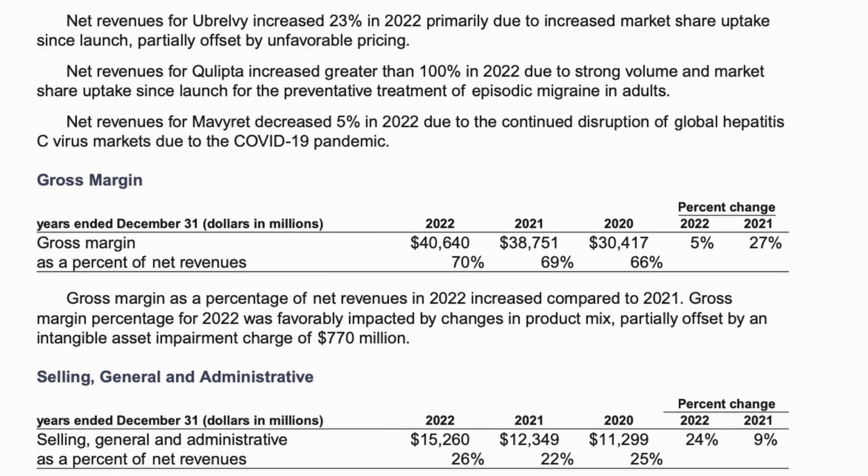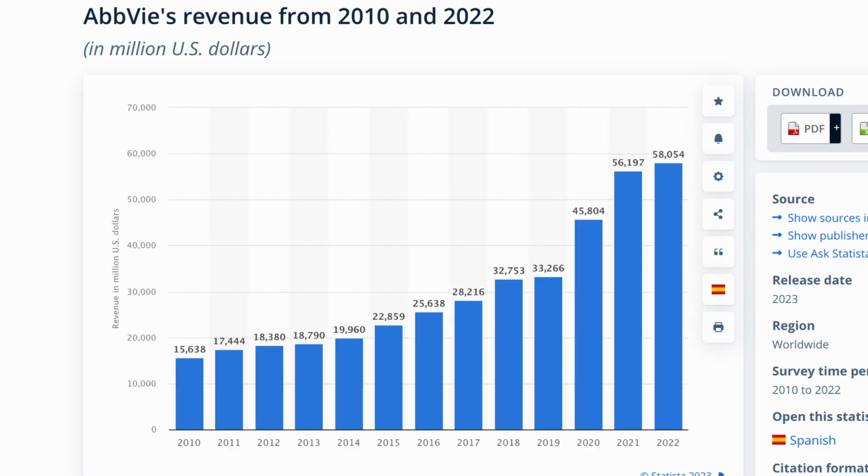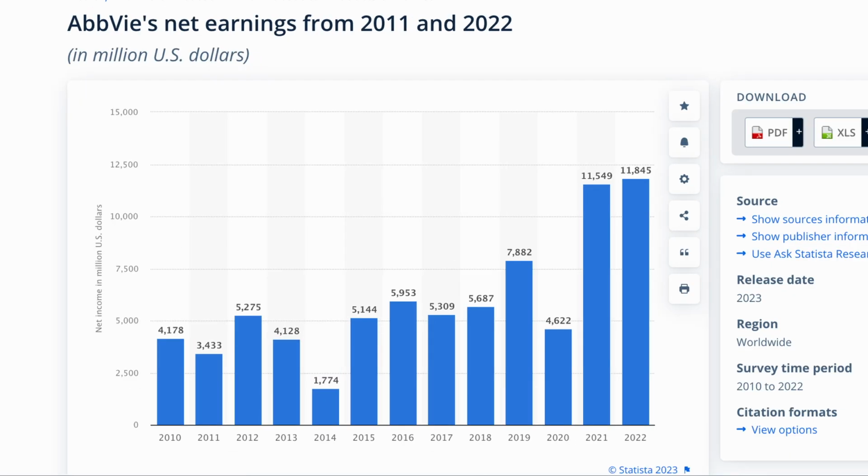What we can be positive about for this company is its large profits. As you can see here, their gross profit margin is a whopping 70% and has increased from 66% just a couple years ago. Its revenue stands at $58 billion a year. Its operating earnings at $18 billion, and its net earnings stand at $11.8 billion. So the company is hugely profitable, and this has only increased in recent years, as you can see here for their revenue, and here for their profits.